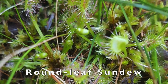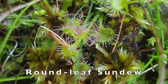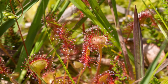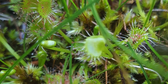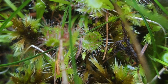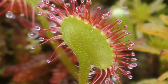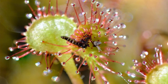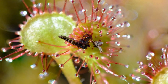Some plants, like this round leaf sundew, have developed a really creative way of surviving in acidic, nutrient-poor soils. They're actually carnivorous. All plants need a source of nitrogen in order to grow and stay healthy. Instead of absorbing nitrogen through their roots like most plants, sundews have modified leaves with sticky dew-like glands that trap insects. When triggered, the leaf will curl around a trapped insect and special enzymes slowly break down and digest its body, which releases nitrogen that the plant can absorb.